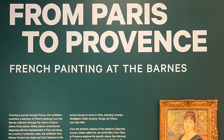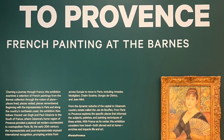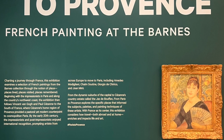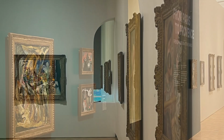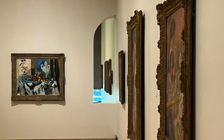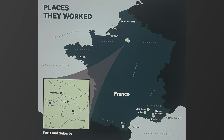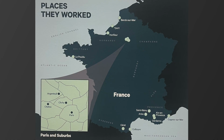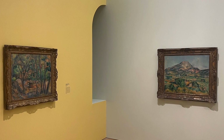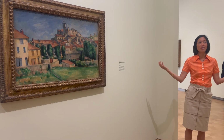We're opening our summer exhibition, From Paris to Provence, French Painting at the Barnes, and we're inviting the viewer to come travel through France through the Barnes collection. So we've got about 55 of the most iconic paintings from the collection by Monet and Van Gogh and Cézanne, and we've organized it around the notion of place and how these different locations in France inspired these artists to innovate their work. So the core and the heart of this show is Cézanne.